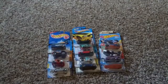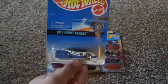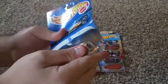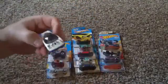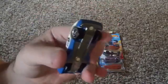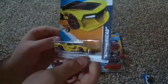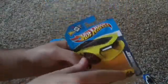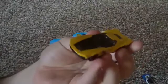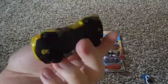The first model we have here to unbox is actually going to be the 1996 model, and it's called Alien from the Spy Prince series. The next model we have here is a yellow model called Hammerhead. If you look at it, it almost reminds you of Bumblebee from Transformers. Fact is, its design could resemble a Cybertronian form of Bumblebee's vehicle mode.